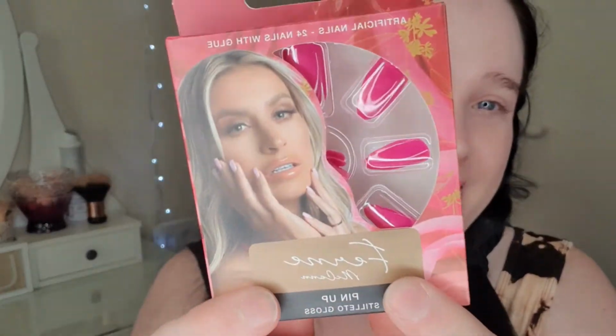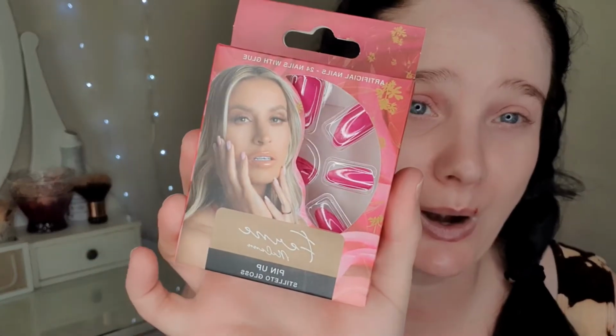So the first thing I want to do, because my nails are so crusty and disgusting, I picked these up. These are the Fern McCann Pin-Up Stiletto Gloss. These are the nails. How gorge are they? I probably won't be able to do any makeup with them, but they do look kind of cute. So, right, we're over that part now.